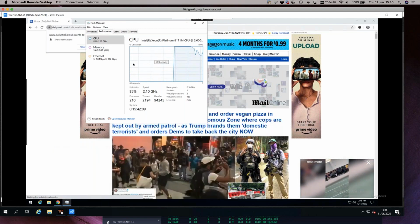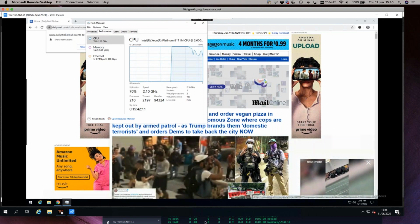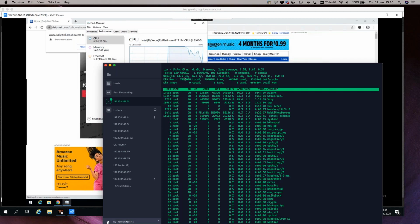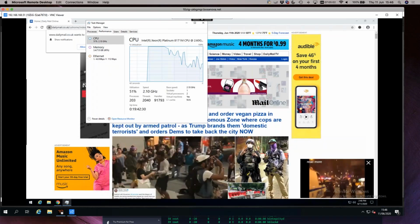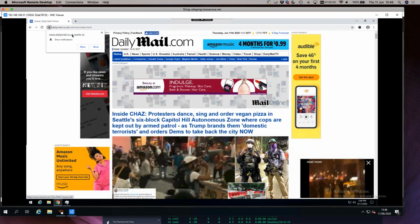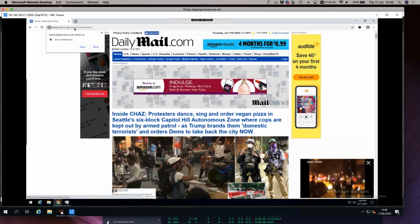And if we switch the SSH back into view, the endpoint is running at roughly 12-13%, which is mostly made up of the display being decoded to the endpoint through the WFICA real process and the graphics processing within Zorg. So now, let's go to YouTube.